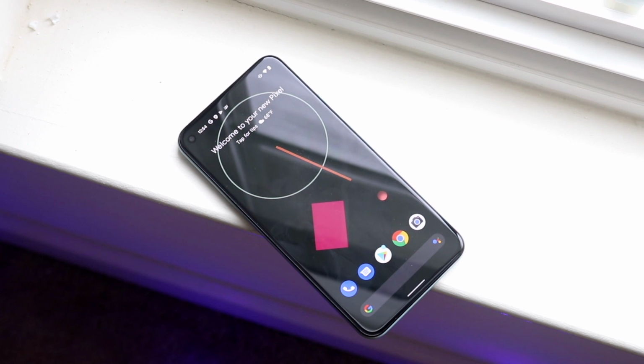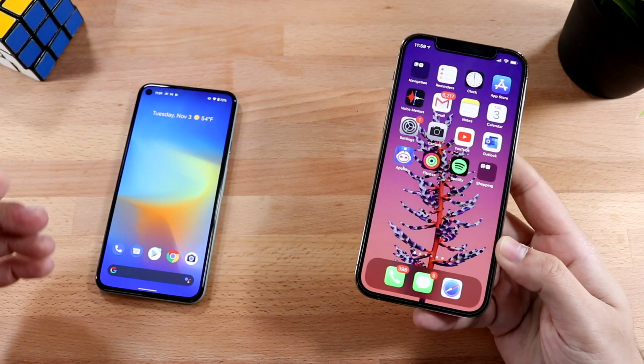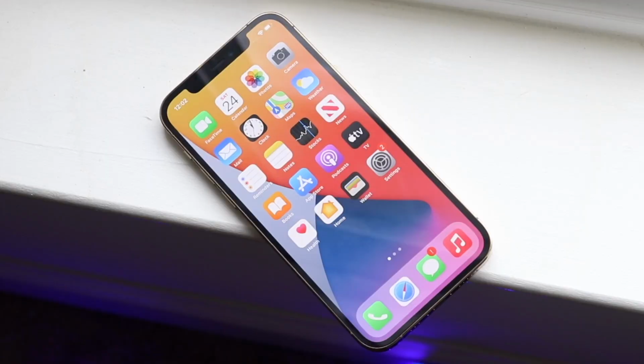Now, on the iPhone 12 Pro, on the other hand, we have a 6.1-inch Super Retina XDR OLED panel, and this is 1170 by 2532, so a higher resolution, more pixels per inch, and I think probably a better looking display. I really do like the 90 hertz refresh rate on the Pixel 5, but even with that, I still think the panel on the iPhone 12 Pro just looks better overall.